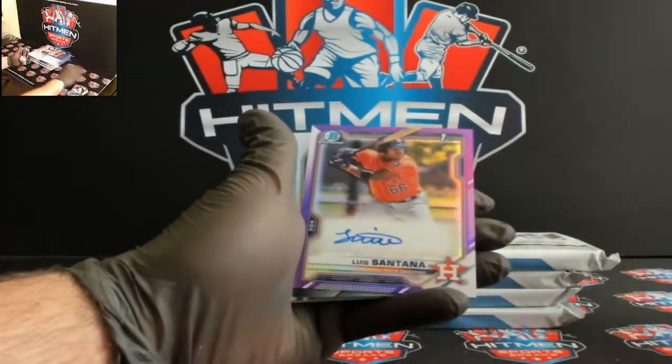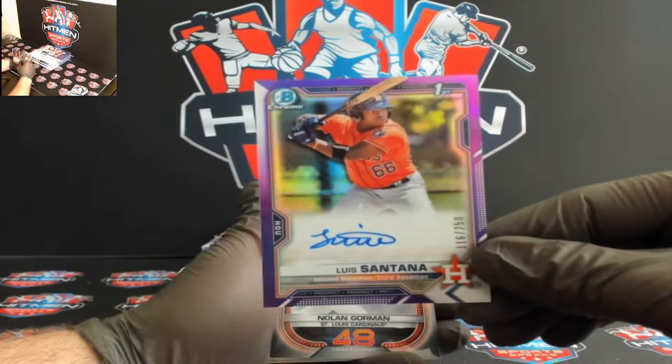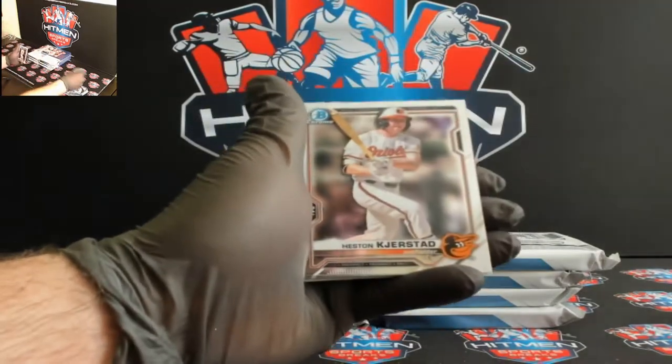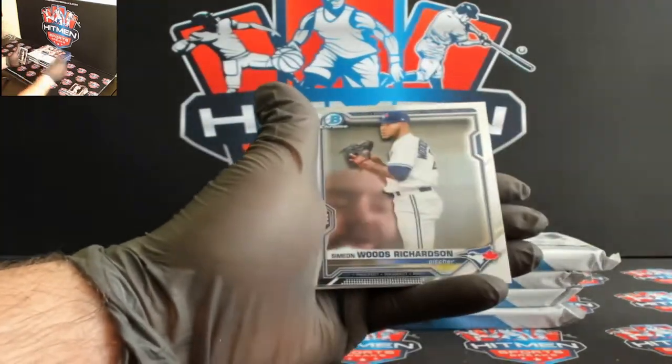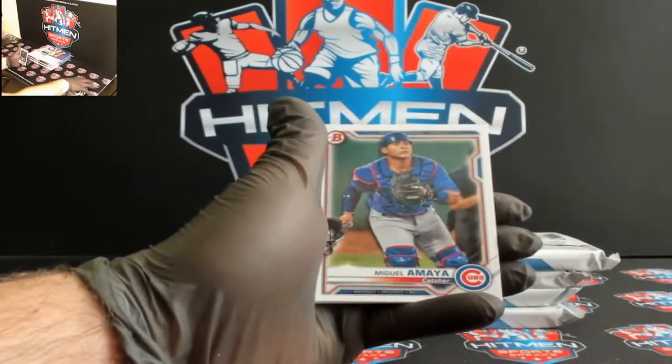Nate Pearson, Santana, 116 of 250 for the Astros. Luis Santana. There you go, Astros. Nolan Gorman, Kerstad, George Kirby, Richardson, Tucker, Cavalli.